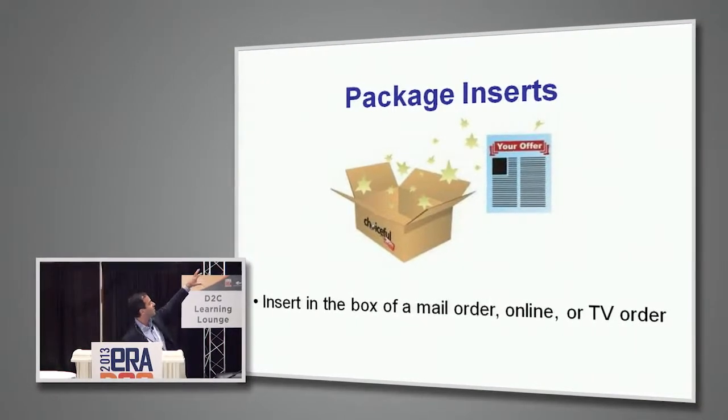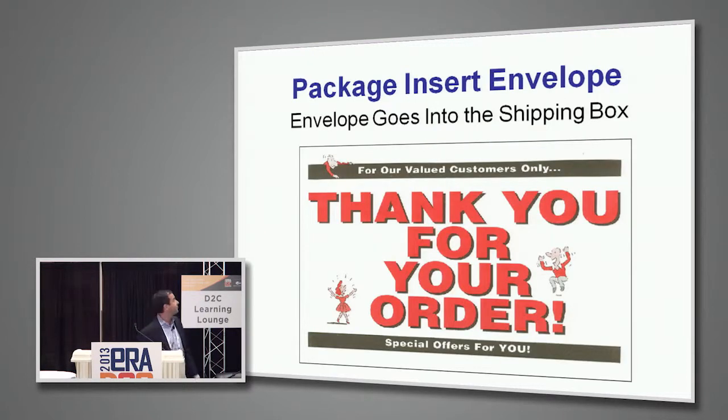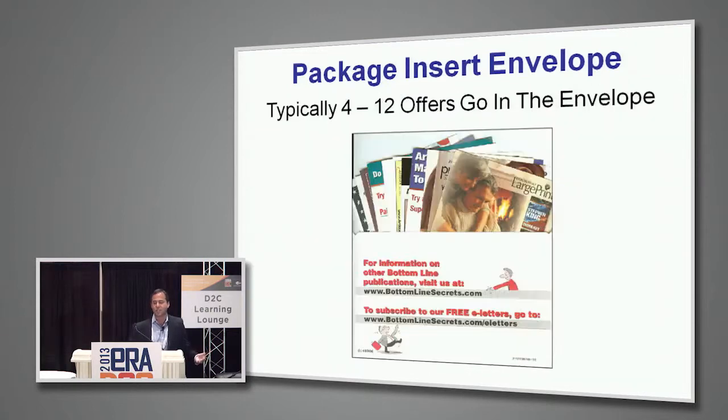But the insert's been used for many, many years. We'll drill down a little further now. So a package insert: your offer goes in a box. The box is getting shipped out to the customer of a mail order, online, or TV buyer. Usually it goes in an envelope, something to the effect of, this is an actual package insert: "For our valued customers only, special offers for you. Thank you for your order." It captures their attention. Usually about 4 to 12 offers in an envelope.